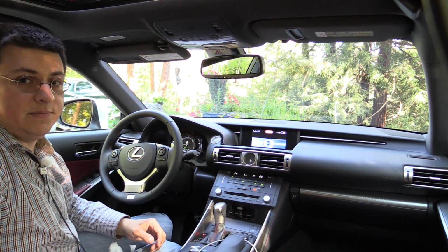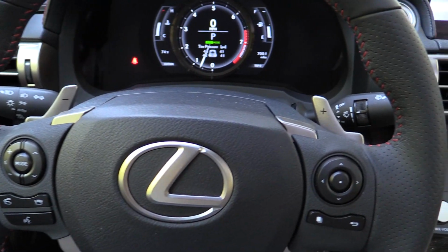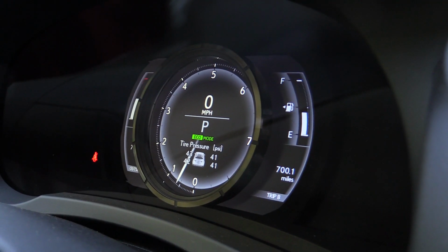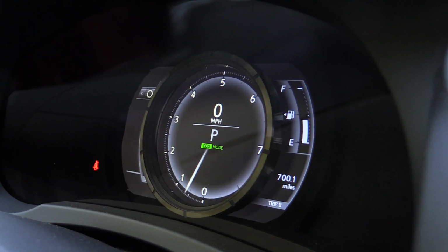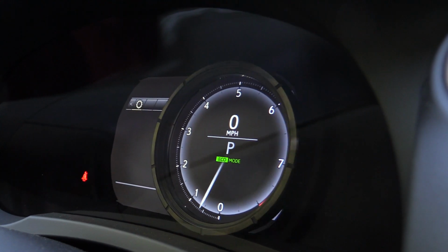That is an option. On the driver's side, we have this F Sport steering wheel with shift paddles on the back of the wheel. F Sport models also get this LCD instrument cluster. What makes this instrument cluster interesting is that the dial you see right there is a digital dial, but the ring around it is actually a physical ring that slides back and forth.